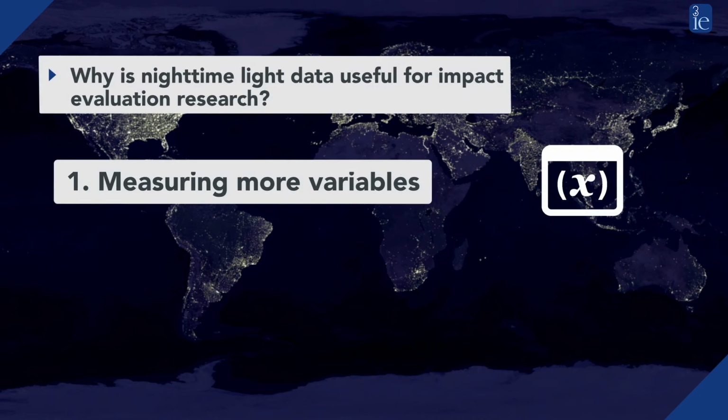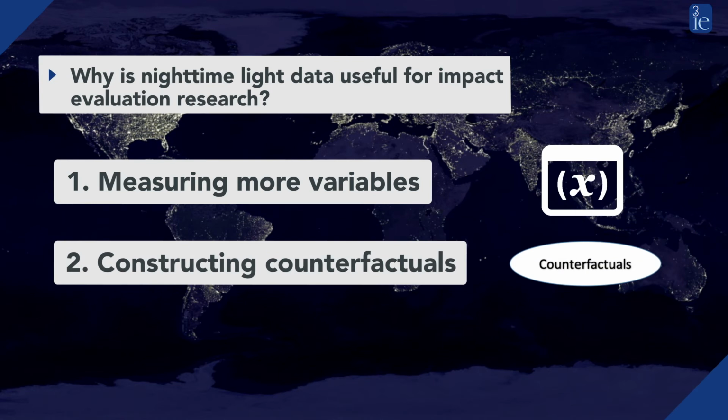There are a variety of variables that may be quite useful for measuring development effectiveness, whether as an outcome or a covariate in the analysis, but that are difficult to measure accurately or at a required temporal and spatial scale using conventional data collection methods. Examples include economic growth, GDP, poverty or wealth at the subnational level, infrastructure quality, population distribution, and so forth. There's a rapidly growing body of research demonstrating how nighttime light can be used as a proxy for some of these variables. Second, remote sensing helps us construct a counterfactual.